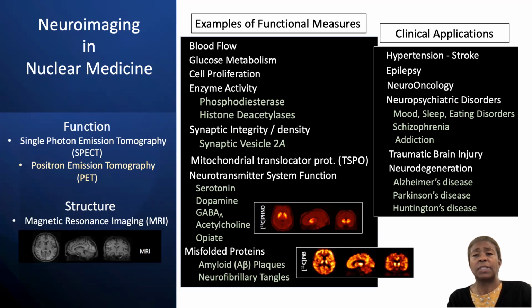The last example is in vivo imaging of misfolded proteins relevant for Alzheimer's disease, namely amyloid beta plaques and neurofibrillary tangles containing tau. The image in this category is an example of widespread amyloid plaque deposition in an individual with Alzheimer's disease. After sufficient validation, if neuroimaging can detect a biologic feature that provides information relevant to diagnosis or another aspect of the disease process, it can serve as an imaging biomarker.